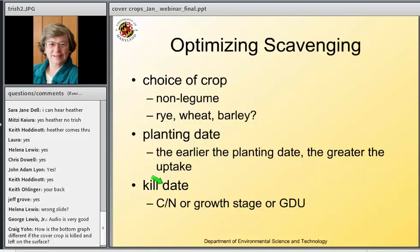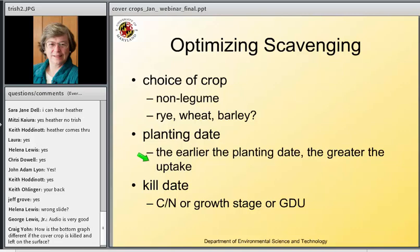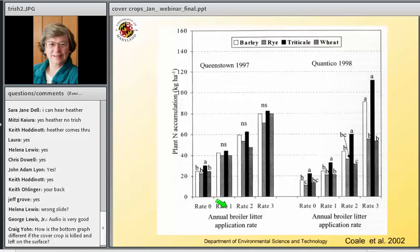So I'll show you a little bit of data where people have looked at some of the other small grain species. I'm going to show you some data on the effective planting date. It's very clear that the earlier you get it planted, the more uptake there's going to be. That's been shown time and time again to different extents in different places, but it's certainly a fairly well-established fact. And then a little bit about kill dates. Certainly your carbon nitrogen changes. We now have some guidance that shows that we might be able to use growing degree units in addition to going out and looking and seeing, well, is it blooming? Is it at 50% bloom? Is it still vegetative? We might have some better data now to decide when to terminate a crop.